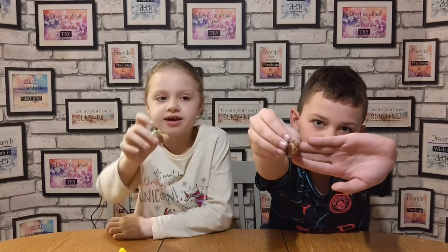We're going to try Twirl Caramel Milk. What does that look like? It's the same as the other one, but it's white as well. I'm getting a feeling that it actually looks like a Flake.